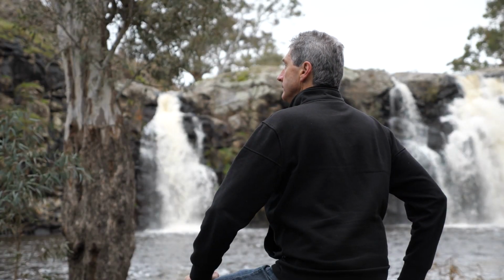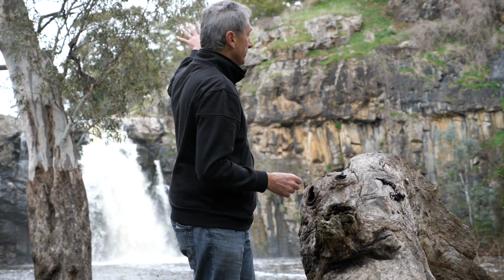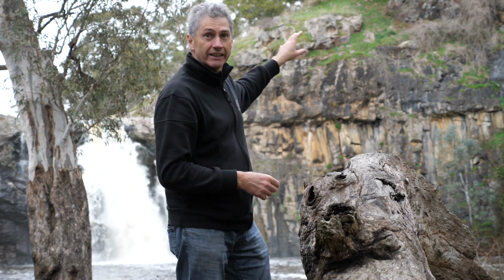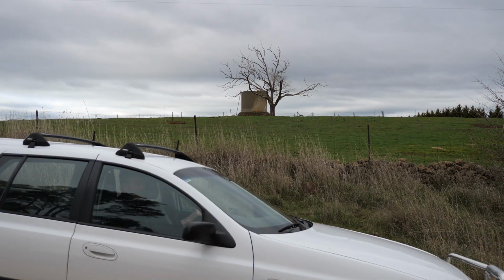The other thing about it is just the solitude. Being here under the stars just made it so much more enjoyable. Being able to see the Southern Cross and the Magellanic Clouds there above the waterfall was just great. But from here, I had another composition in mind, just back down the road up there. So I'll go and show you that one now.